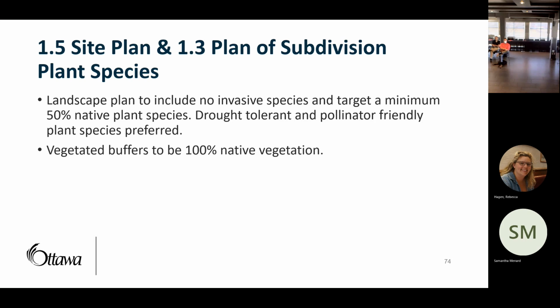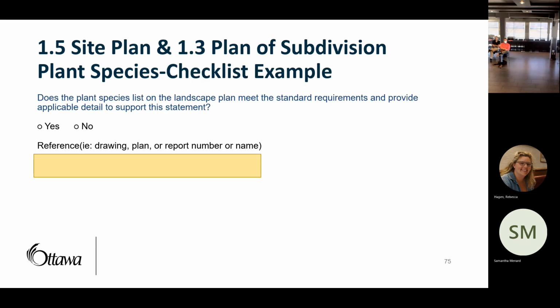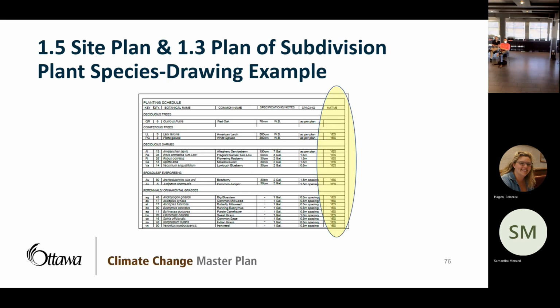And then the demonstration for this is reference to the landscape plan and identification of which species are native. So this is the planting schedule. It's what they typically look like, and it's just identifying yes or no if it's a native species or not.